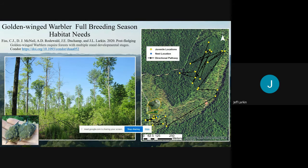And what I want you to look at is here on the right side of the slide, you see this fledgling golden-winged warbler image, and it was hatched out of an egg in a nest on that blue dot area there. And of course, they don't have tails. They're not very good flyers yet the first few days out of the nest, so it takes them a little bit to get moving away from a nest site.